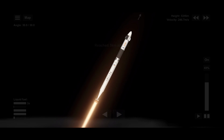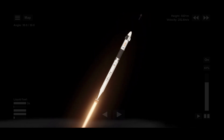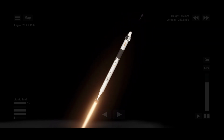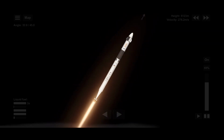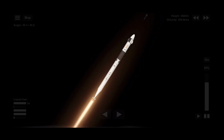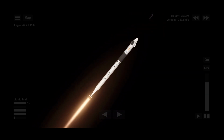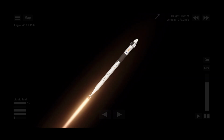Then the first stage will flip around to make its way back to its landing site, the drone ship named A Shortfall of Gravitas. The second stage will then ignite its Merlin vacuum engine to boost Dragon to low Earth orbit during SES-1. And the last event is the boost back burn to reduce velocity of the first stage in preparation for atmospheric entry. And this whole sequence will take place over about 30 seconds or so.